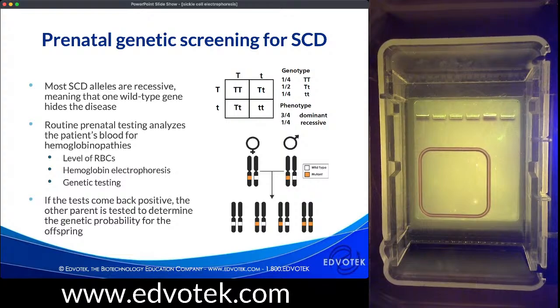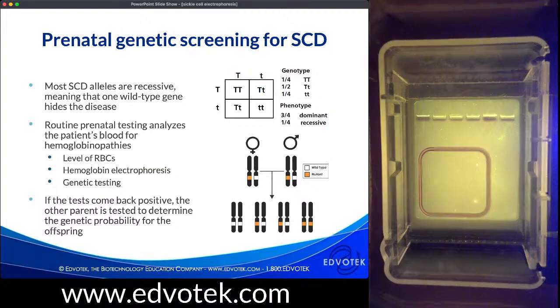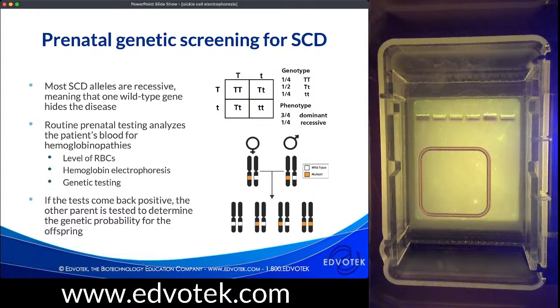For example, as we can see here in these schematics, many SCD alleles are recessive, which means that one wild type gene can hide the disease. If we're talking about recessive genes, you're going to need two copies, both inherited from your mother and your father, to have a particular phenotype. And so we can actually use biotechnology to read the exact sequence of A's, T's, G's, and C's within a patient's genome, and then to identify changes within. If any of the tests from the pregnant parent come back positive, the other parent is tested to determine the likelihood of genetic disease.